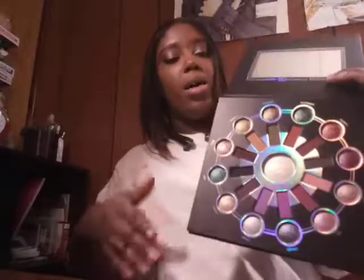So if you love BH, if you like BH like I do, then go ahead and pick up this palette. I do recommend it. I think it's beautiful. I can't wait to play with it some more and create more looks. Currently they are sold out, but you can get notified for when they have more in stock. And yeah, that's basically the palette as a whole.